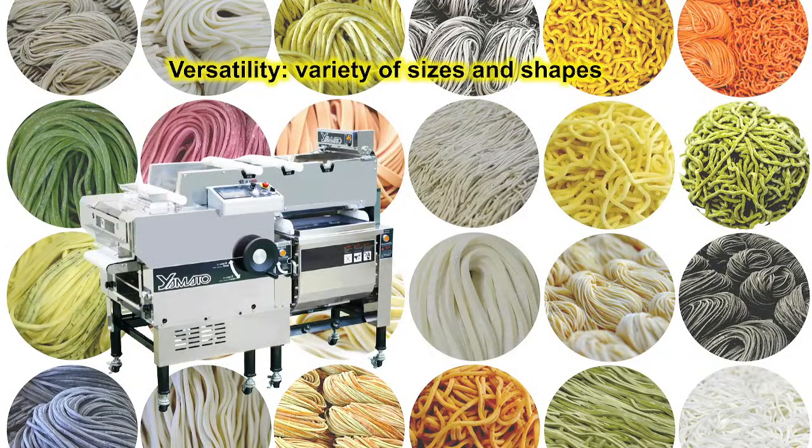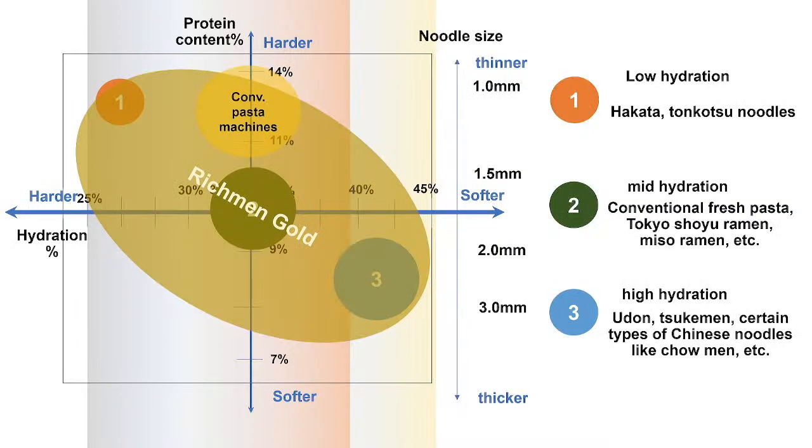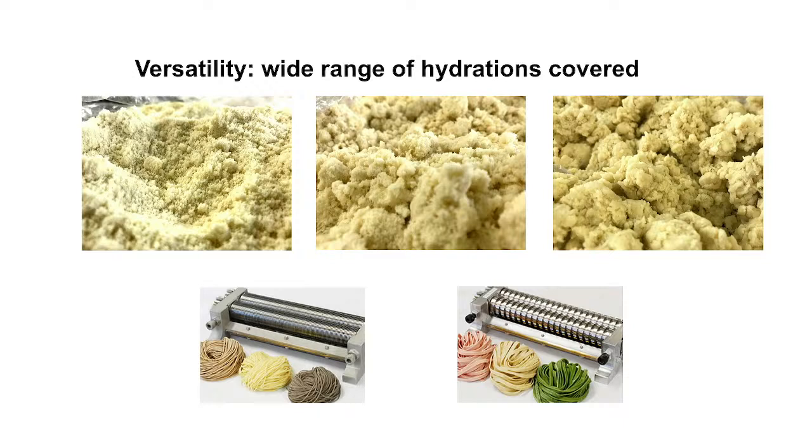And it's very versatile. We talked about this chart. It covers a very wide range of hydration, between 25% and 45%, so you can make any type of pasta you can imagine. The condition of the dough will be very different, which means the types of texture you can make are amazingly wide.